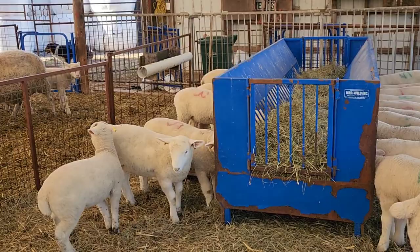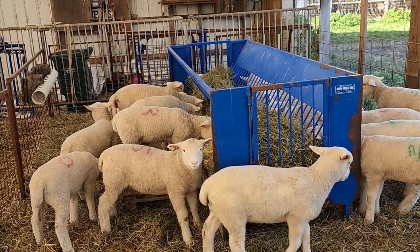And there's Chewy's little lamb cupcake. She just came in. And see, they're all at it.